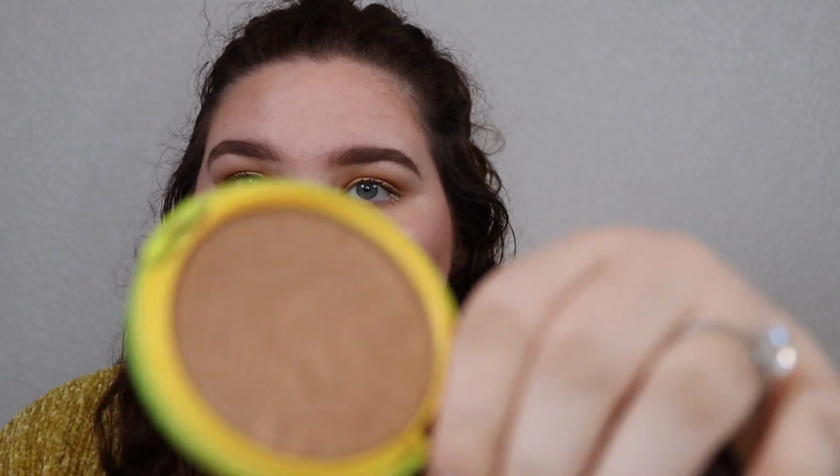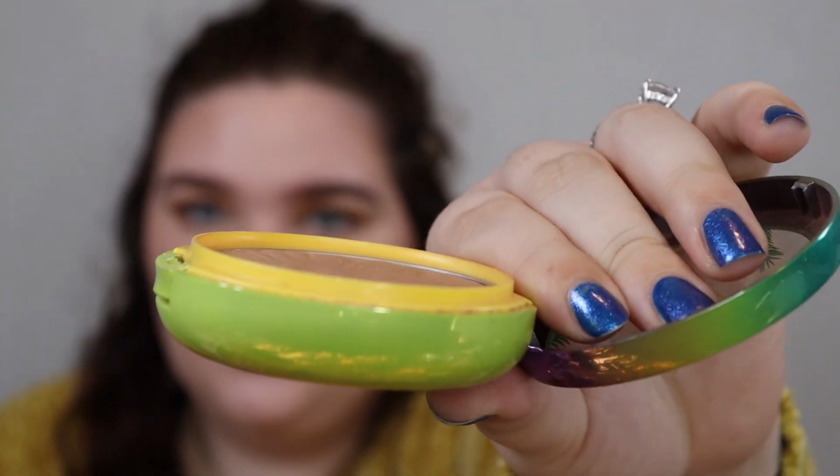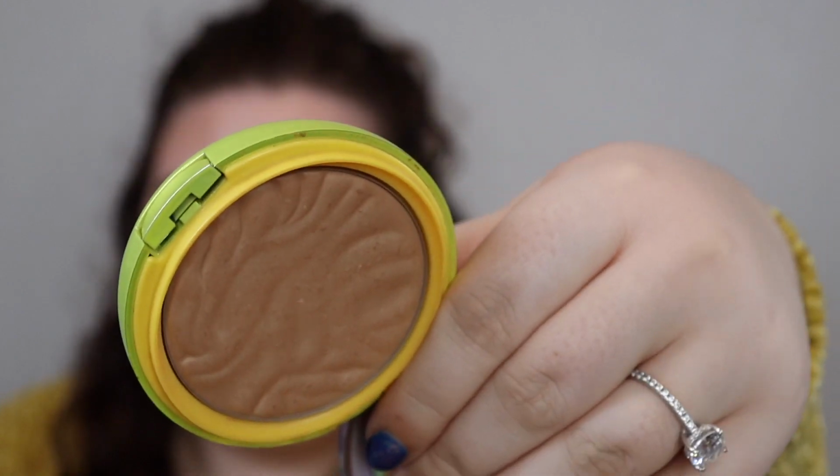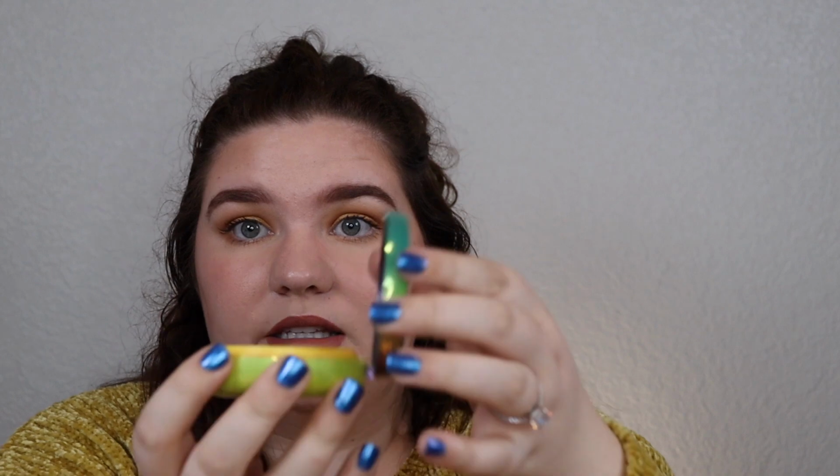Let's get into face products. Now I chose one of everything in here. I chose the Butter Bronzer in the shade Bronzer, which I don't really have that much progress on, but some of the detailing's coming off. Had this for a while. It's literally broken. And then I have the Butter Blush in Vintage Rouge.